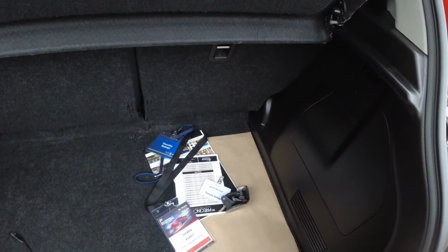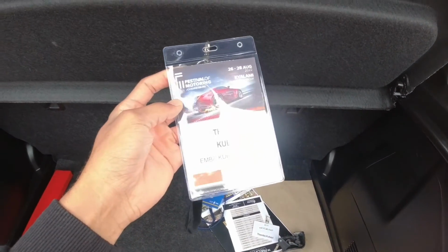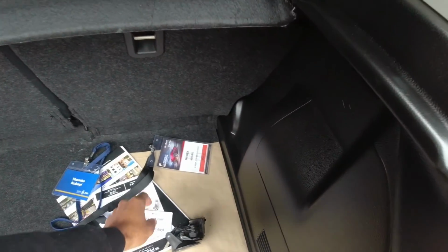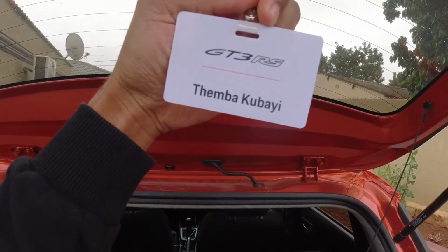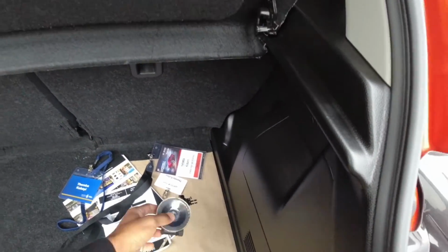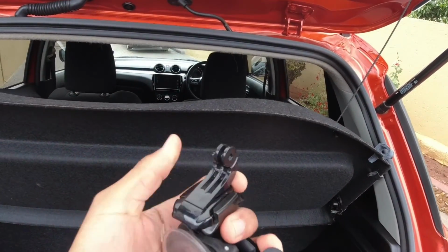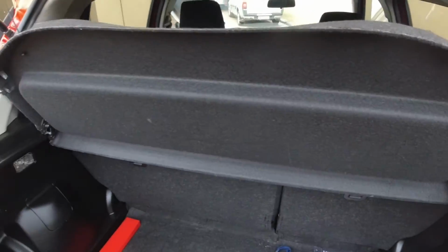I have a couple of things here, just some memories. Like I took the car with me to the SA Festival of Motoring last year. I went to the Porsche 911 GT3 RS launch. Oh, that's so bright. But yeah, I do have a couple of things here, an old and broken suction mount, although still useful, just need to replace this. Anyways, we're getting off topic.